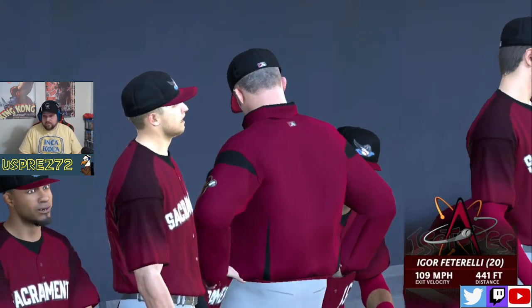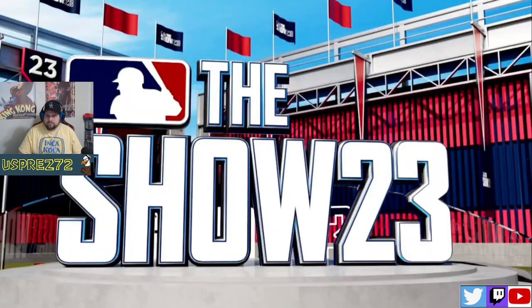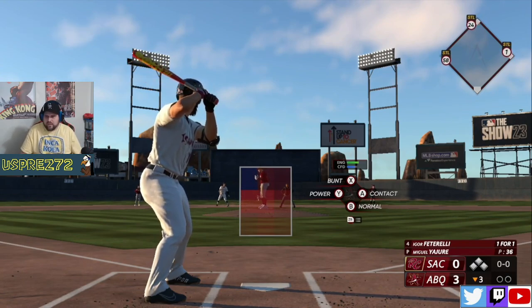It's 1-0. So you said Roger Dodger between a Rockies-Giants game. Yeah, he's been doing that. And now number 72. He's already home. And we got bases loaded now. We could really break this thing open.